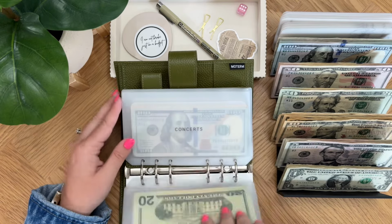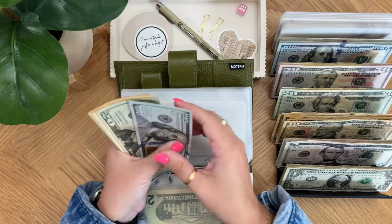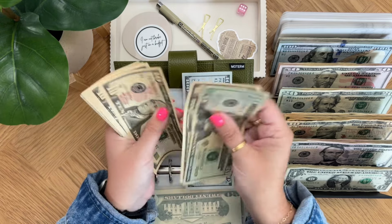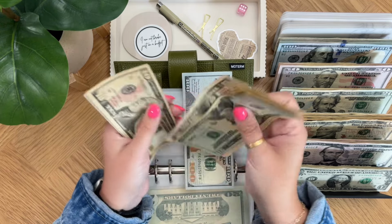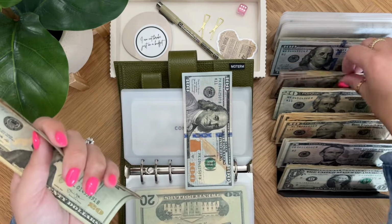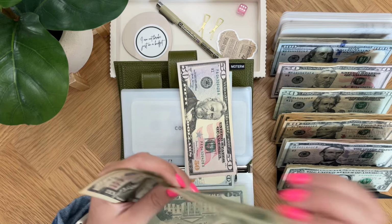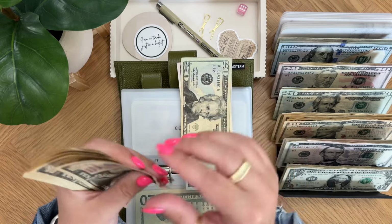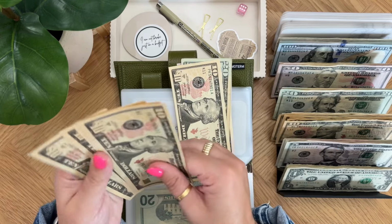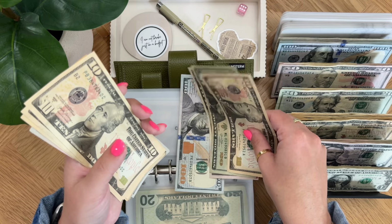So nails has 20 because I just did my stuffing. Concerts has 100, 20, 30, 40, 50, 60, 70, 75, 80. So $80 here. So I'm gonna do a 50, 70, 80. Does that make sense? I think I just confused myself. So see, that is why I don't do this.